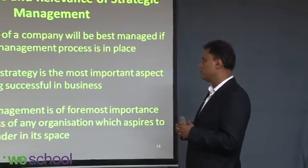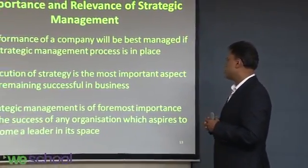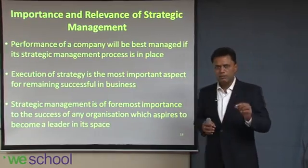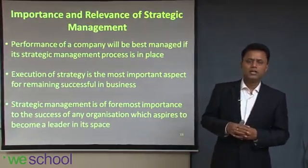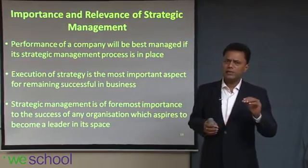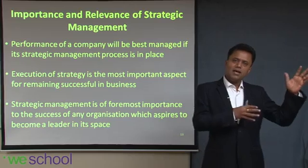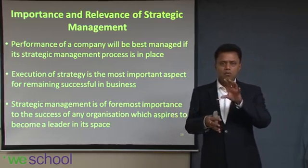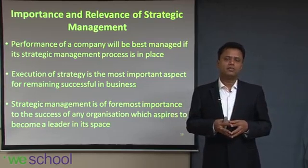So that's very important. Strategic management is of foremost importance to the success of any organization which aspires to become a leader in its industry. So it is very important. So if you want to become a leader in your industry, as I said in the beginning, every industry has 3 or 4 leaders who are good in their own specific strategic direction.